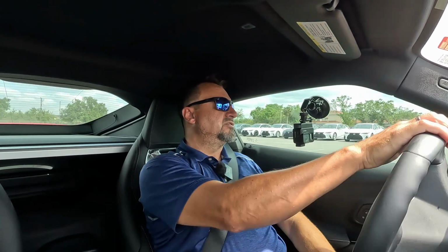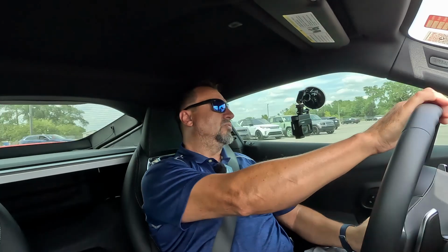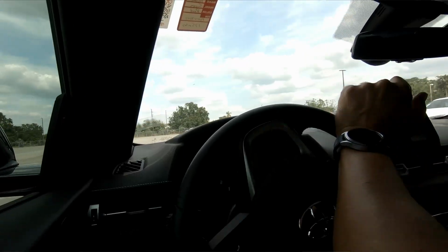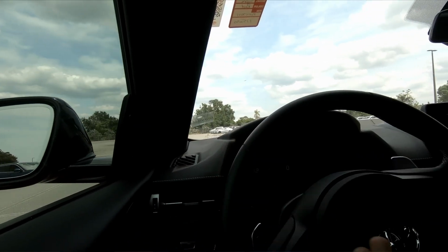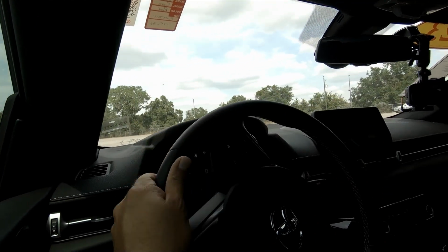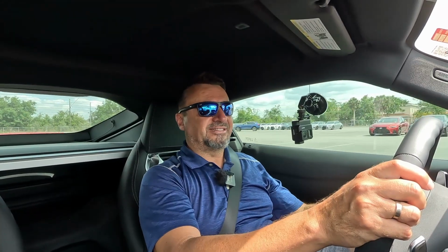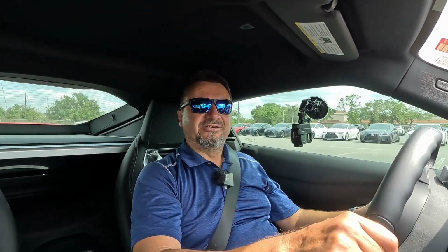I tell you, this vehicle is about 3.9 seconds 0 to 60, which is quick, right? Not a Corvette quick, but quick. And this is what I love about it. It's stiff, it's nice, it is very responsive, the steering is precise, and you can definitely feel that this is a rear-wheel drive vehicle.